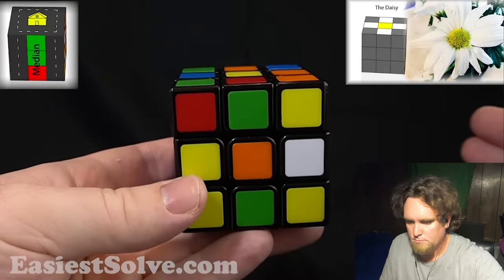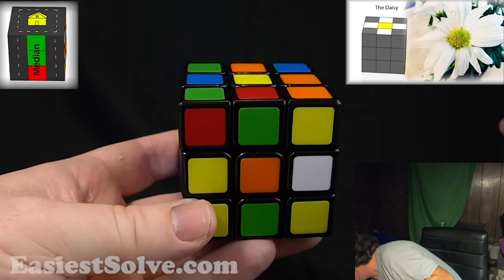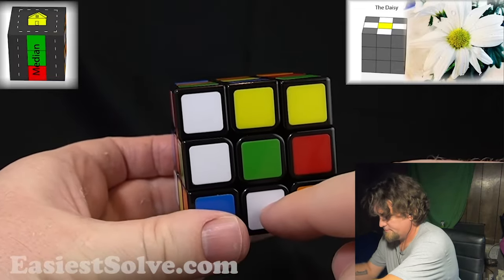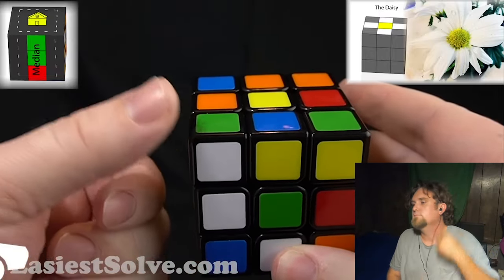So what are these cars? A car is a white square, as long as it's not a corner piece. This is a car, and it goes in the square hole. If I turn it over here, this is also a car. This is a car, but this one's not. Why? Because it is a corner piece.